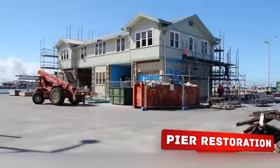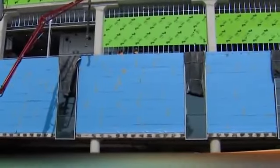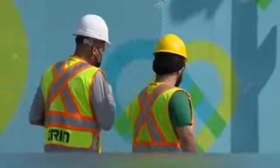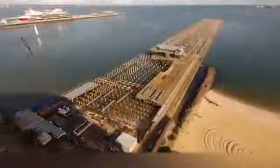Pier restoration. What is more difficult, to build a huge object in the water from scratch, or to renovate an existing one? Don't rush to give an answer until you look at the refurbishment of a 580-meter pier in Melbourne.